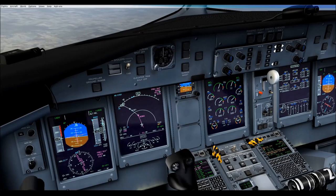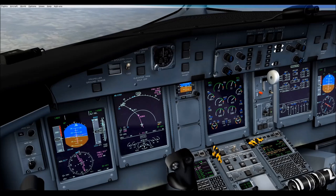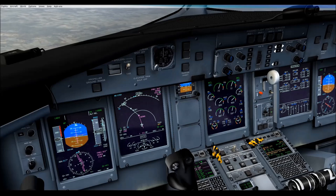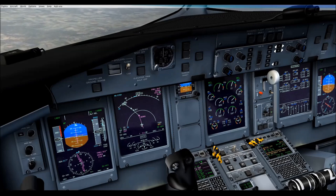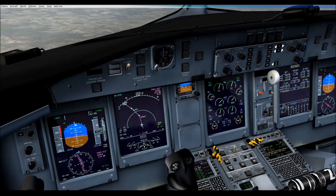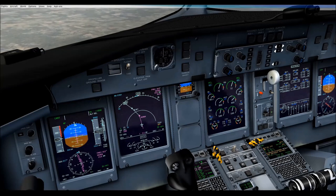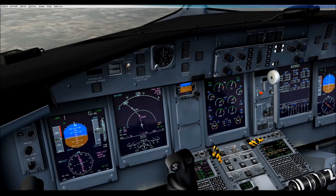Let's go for 1,500 feet per minute vertical speed. And at this point, we're holding pretty good. 13 miles out from Keska. We're approaching our cruise altitude of 8,000 feet.